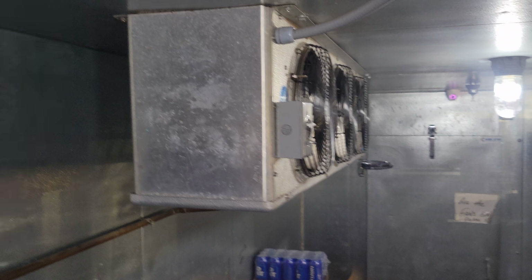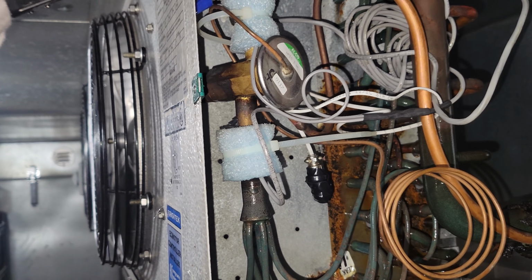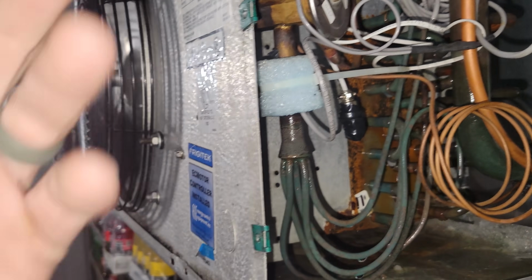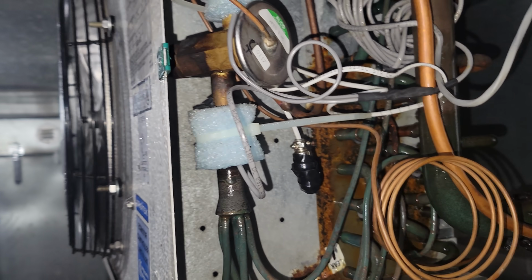So we got it disconnected for now. All right, this relay right here, the module, is bad, and I bypassed it for now. I'll give the customer a quote to do a permanent repair on it, but I just bypassed it. We're going into overtime, taped it off.